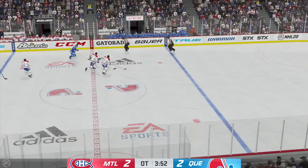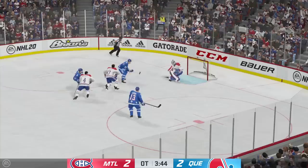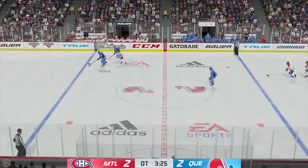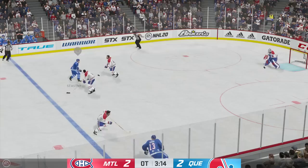They've got the defense outnumbered. To his teammate! Taken along the wall by Stastny. And a heads-up kick pass over to his teammate. Not even close. Not close to anything. And that's been the same size for 100 years. And he gains the zone here. Big time defensive play.